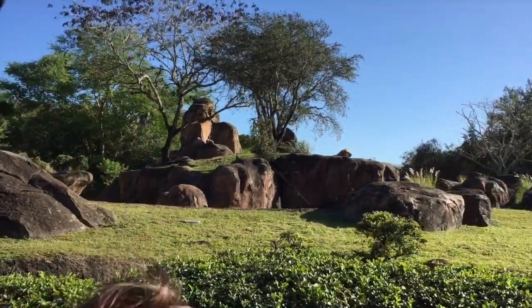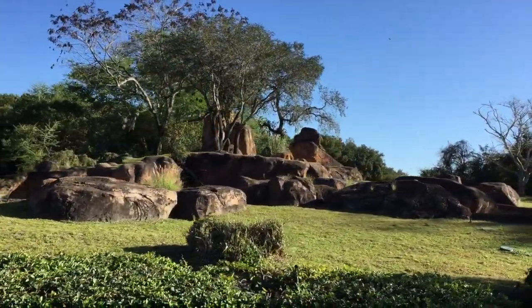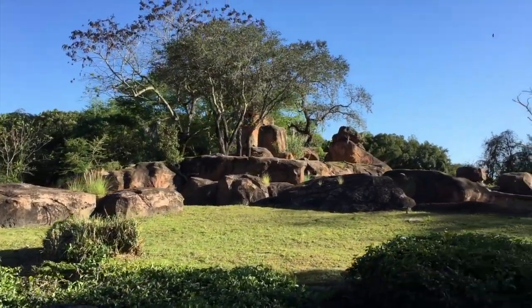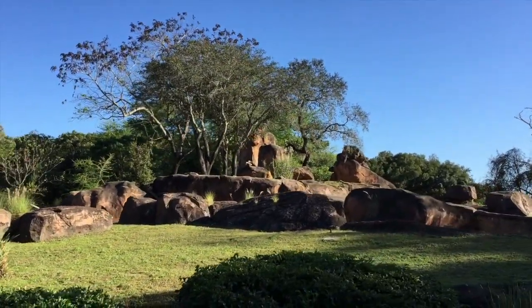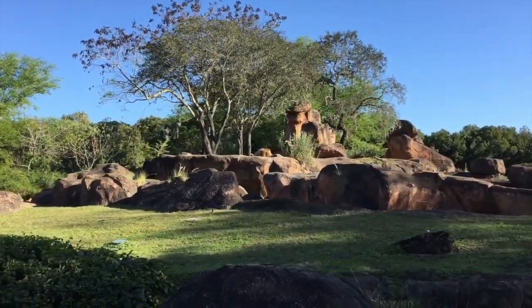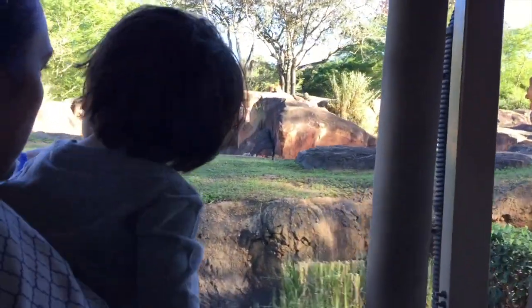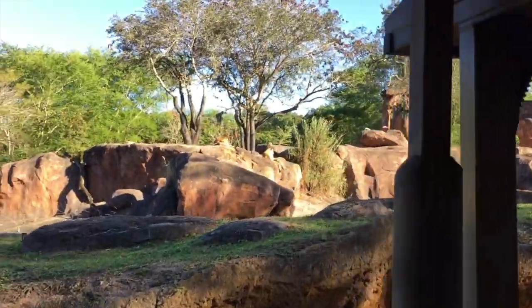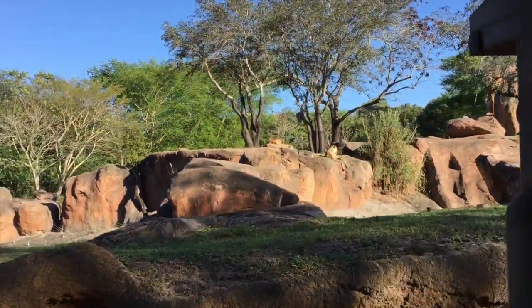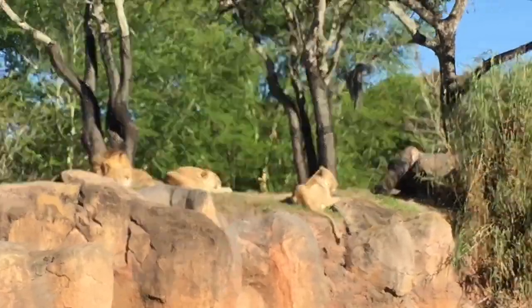Now if you look out to the left, up on one of those rocks, you'll see a male lion. We know this is a male because of his mane. See? Now lions will spend about 20 hours out of the day either resting or sleeping. And at night the females will do the hunting for the pride while the males, it does look like there's a female up there as well. The males will stick back and protect the cubs and their territory. Two females, looks like there's two females up there.